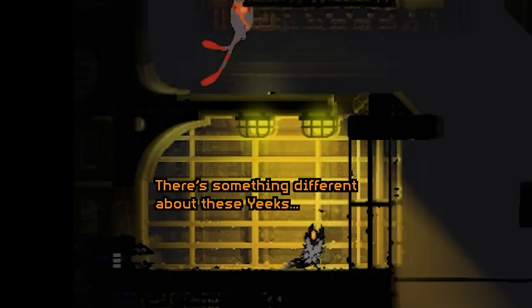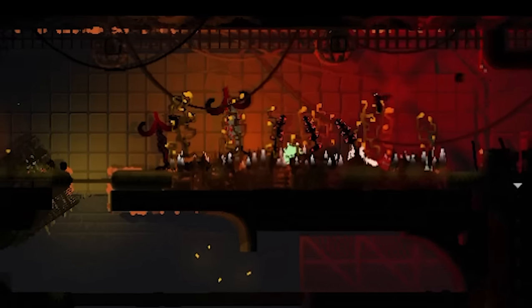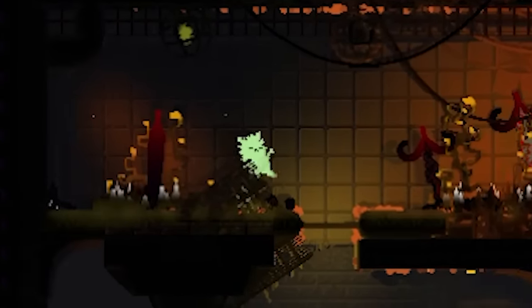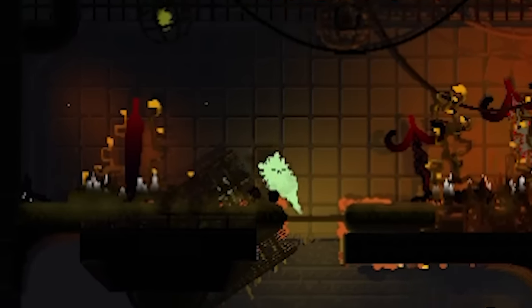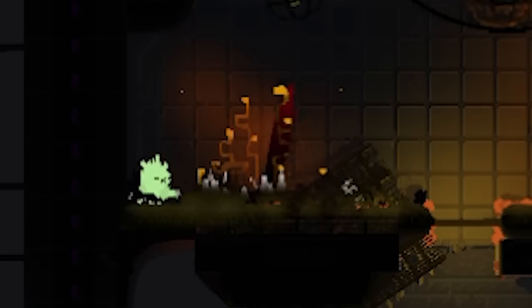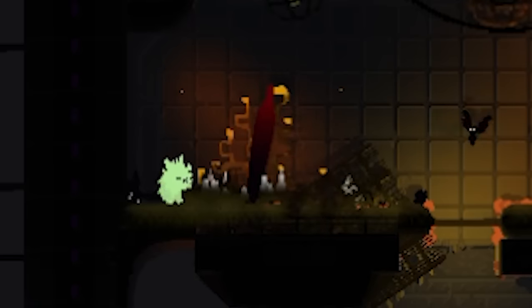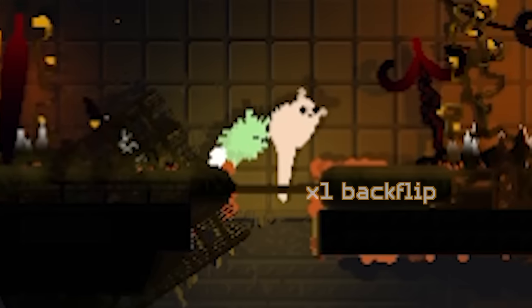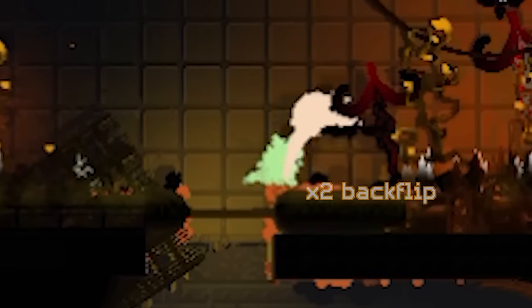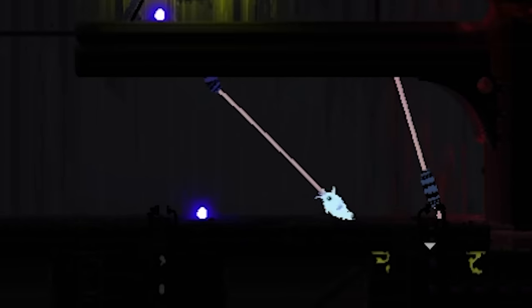There's something different about these yeeks, but I don't know what exactly. Finally, Jib makes it over the gap. Good for them. At least they seem happy about the accomplishment. Of course, Onion had to go and dunk on Jib with a double backflip maneuver. Flea seems to be really struggling with avoiding grapple worms during this test.